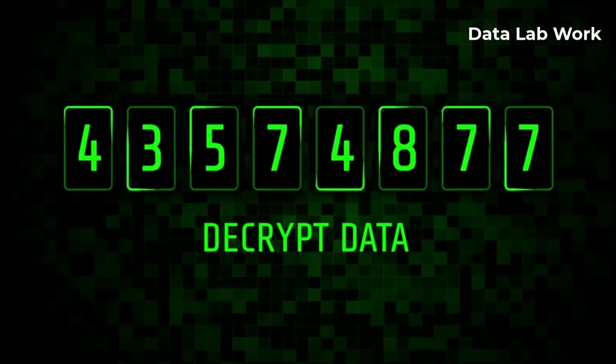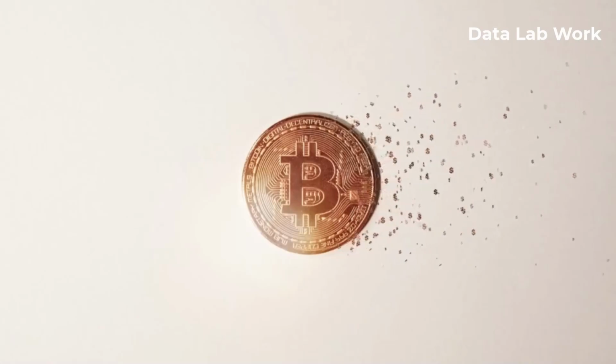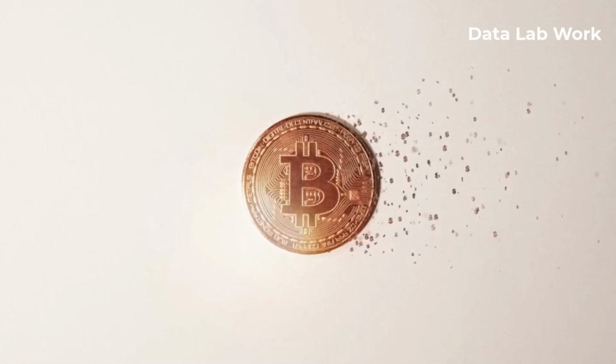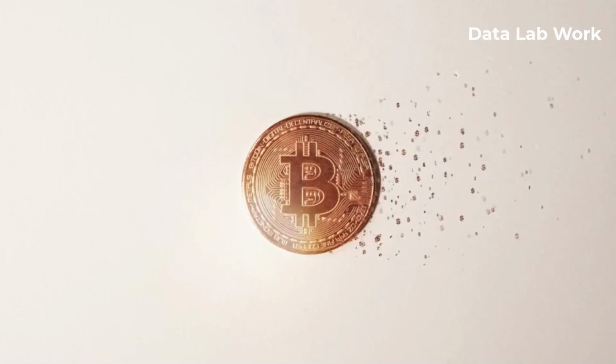Now here's where the ransom part comes in. Once your files are securely locked away, you're presented with a demand for payment. The hackers promise that in return for this payment, they'll provide the decryption key to unlock your files. Typically, this demand for payment is in the form of cryptocurrency. Why? Well, cryptocurrencies like Bitcoin provide a level of anonymity that traditional banking systems can't offer. This makes it harder for authorities to trace the transaction back to the hackers.